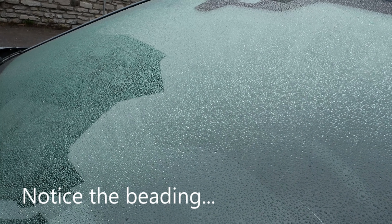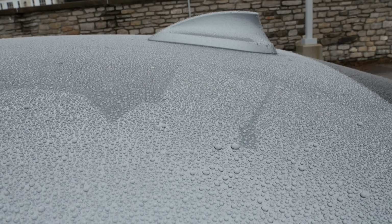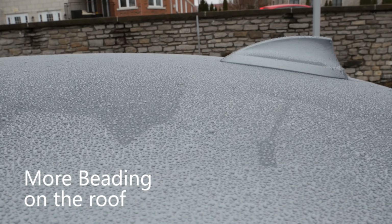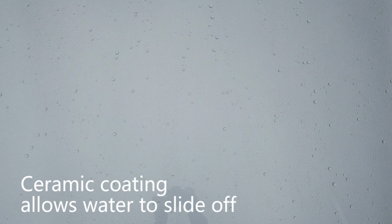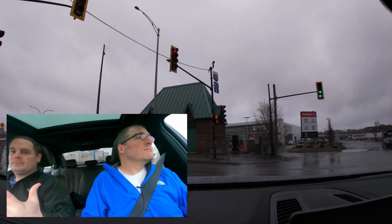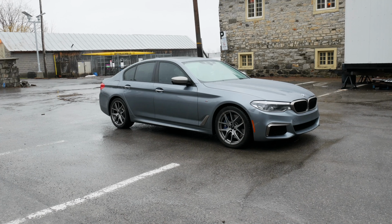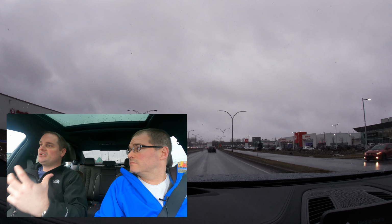M550i. I think as soon as I cranked the motor to start it, the sound of that 4.4 liter V8 just got to me. It was the combination of everything I wanted at the time, which again was that comfort level, the space in the 5 Series from BMW, the looks, obviously, the fit and finish, the German engineering, the engine itself, the sound that this engine produces, especially in sport mode, is just nice.